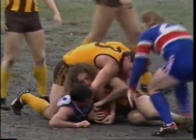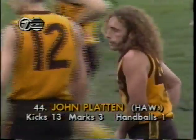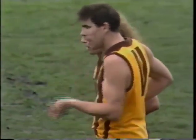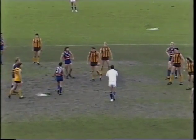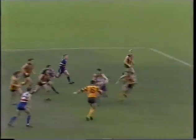Well, here's 2 of the terriers of the AFL, Platten and Libba. We've seen them on the bottom of the packs all day today. Both have had an excellent quarter. Platten dominated the first quarter with 10 possessions. Liberatore quiet. Then the roles were reversed with Libba absolutely dominating the second. And Johnny Platten, except for a goal, put in a pretty quiet quarter.